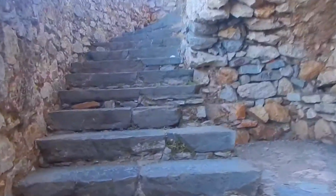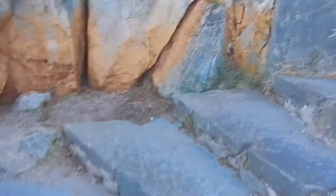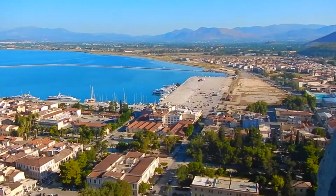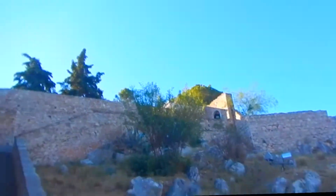It's not too bad so far, but as you can see, I have a long way to go. I think I'm almost there, at least 3/4 of the way up. I think I'm approaching the top. I think that's it right there. I'm hoping that's the top.